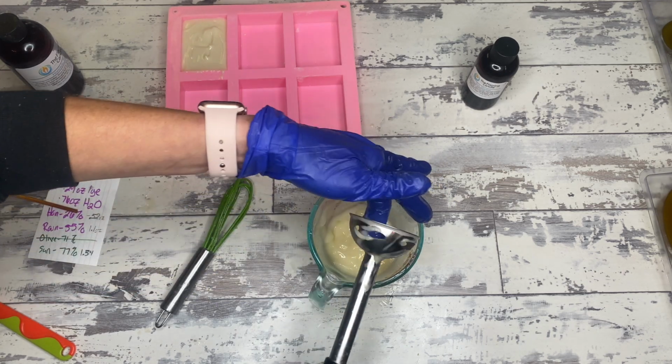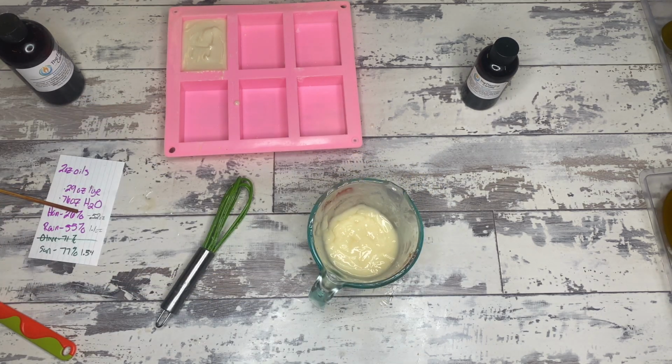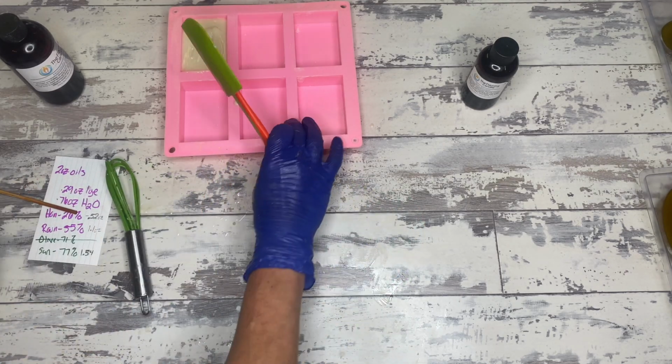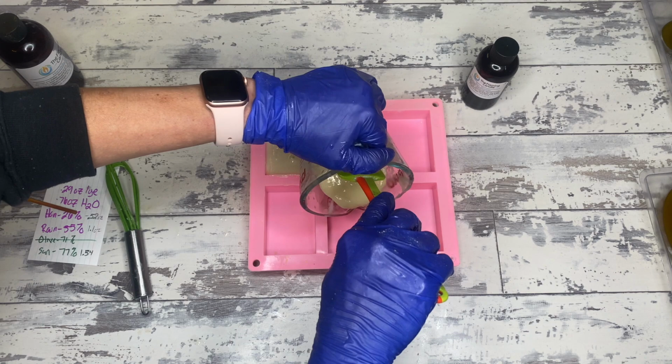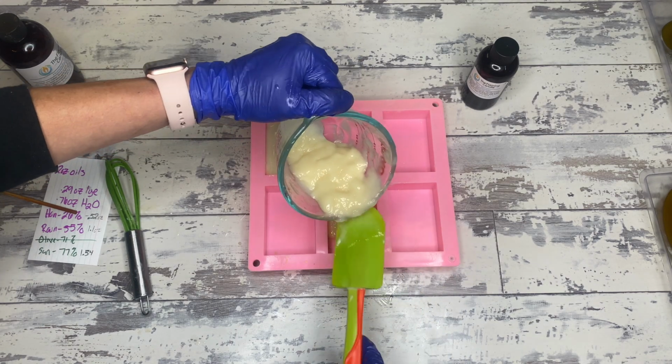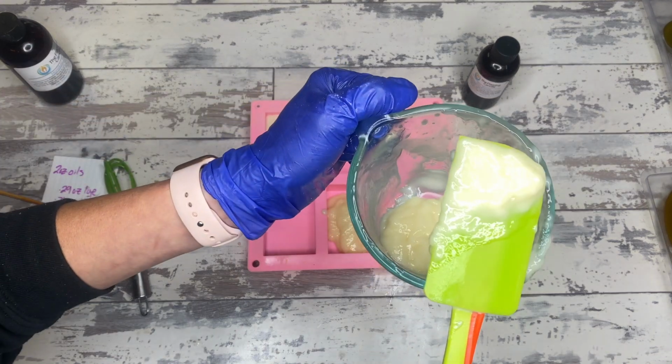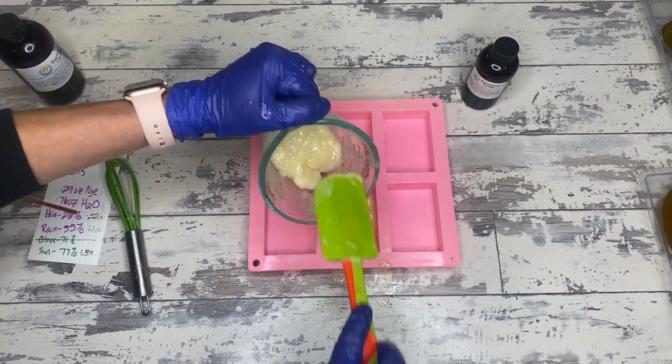Yeah, so the amount of fragrance oil there made it fall out of solution. So I took the stick blender back to it, and it's still not at an emulsion. This is weird. It is separating. It is looking like tapioca. We have so many problems with this.